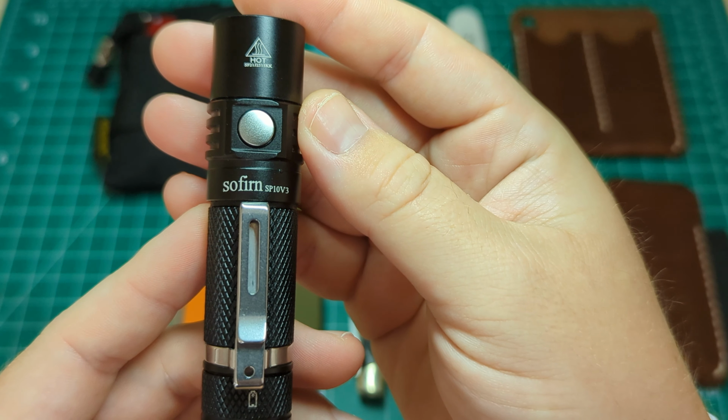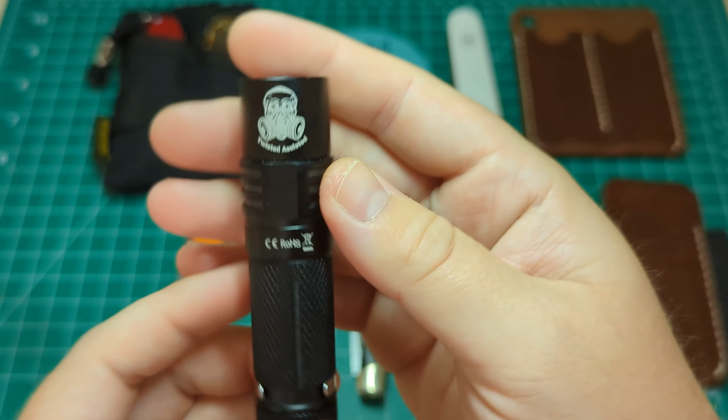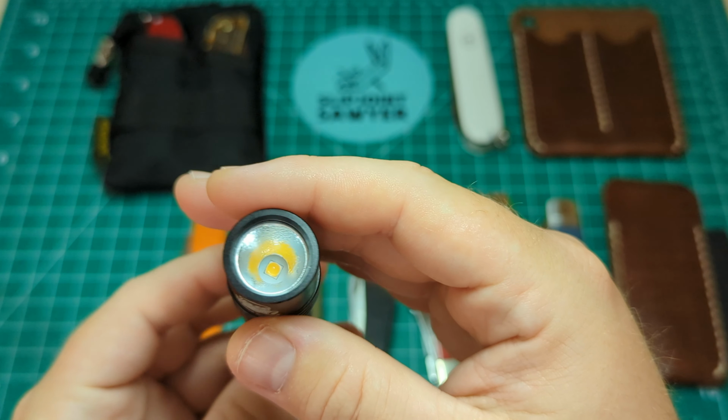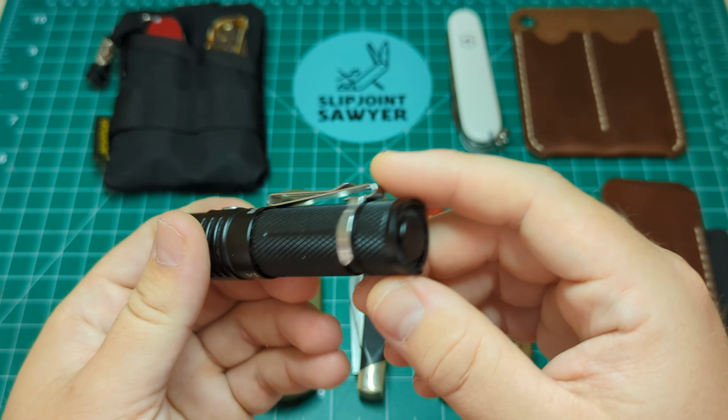It's the Soffin SP10V3, and this is the Twisted Assisted exclusive with their laser etch in there. Fantastic bit of kit. I believe it's about 1,000 lumens, I could be wrong, but it's really bright. Loads of different modes. I'm not going to do it on here because it's very bright, but it is rechargeable.